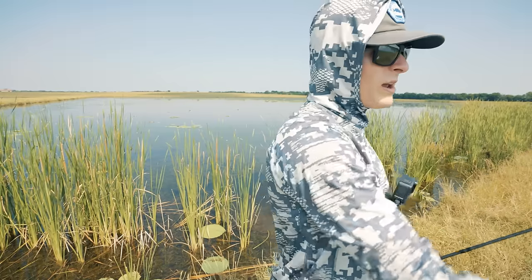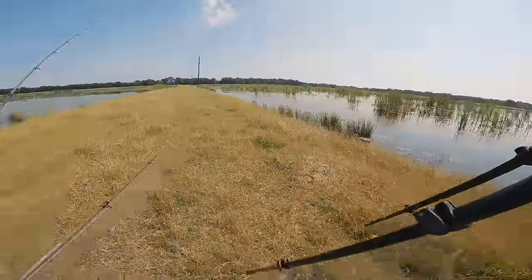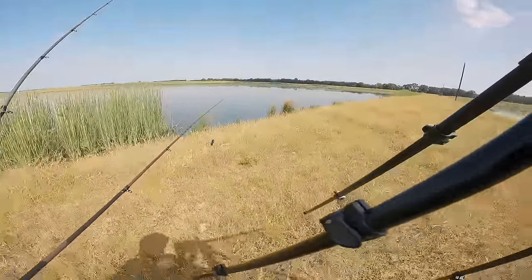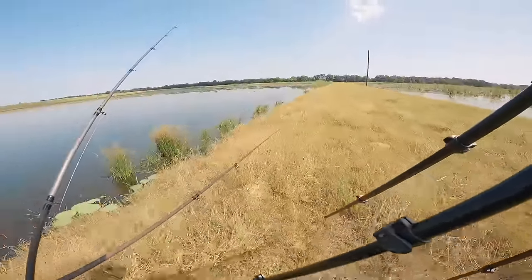Like I said, y'all should wait. Pond three is gonna be sick. Oh yeah, look at that pond. Holy cow, I can't wait. Get me out of this one, get me out of two and into three. Catch us a few bass.